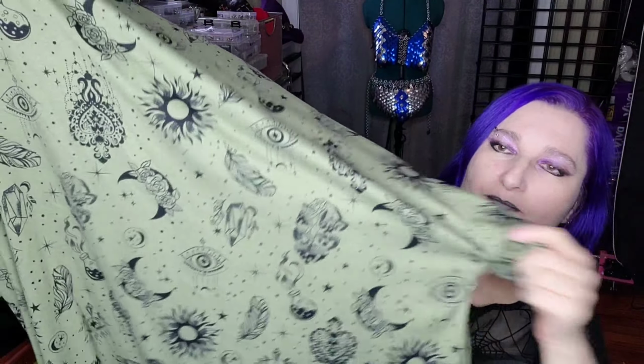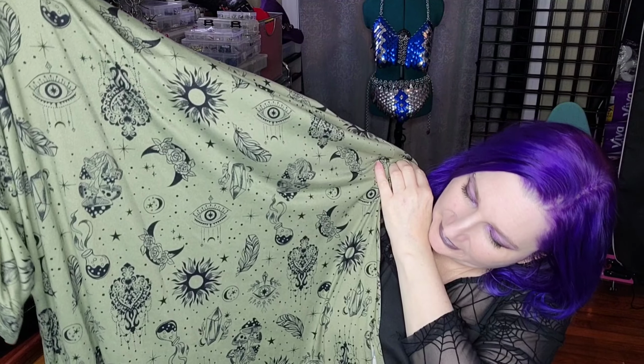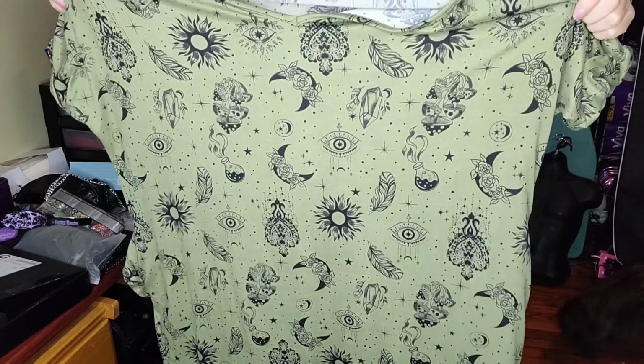I thought this fabric was so fun, like very witchy symbols all over it. It's got moons and I think there were mushrooms and crystals. It does have pockets, but this is basically just like a muumuu. It's like a 2X, and it's just a long ankle length, and I'm assuming it's a nightgown.